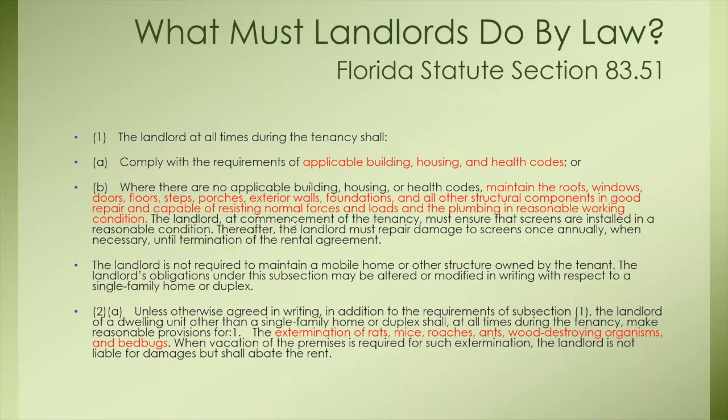The landlord is not required to maintain a mobile home. So if you are living in a mobile home structure and you are the owner of it, you should not look to the landlord to make any repairs under the statute. The only time that is true is if you have something in writing, like a lease or some other kind of agreement, that directs the landlord to make repairs to the mobile home.